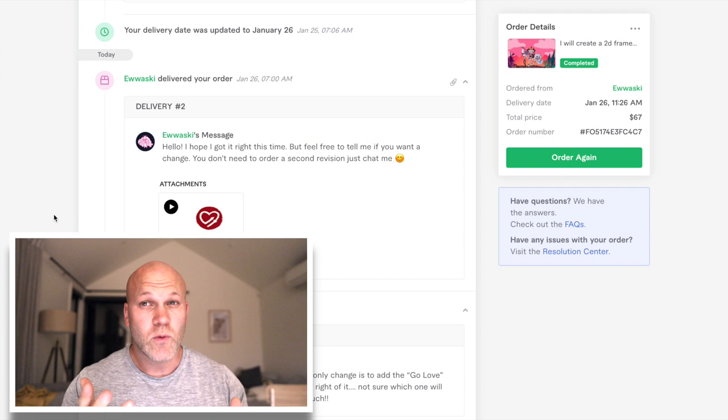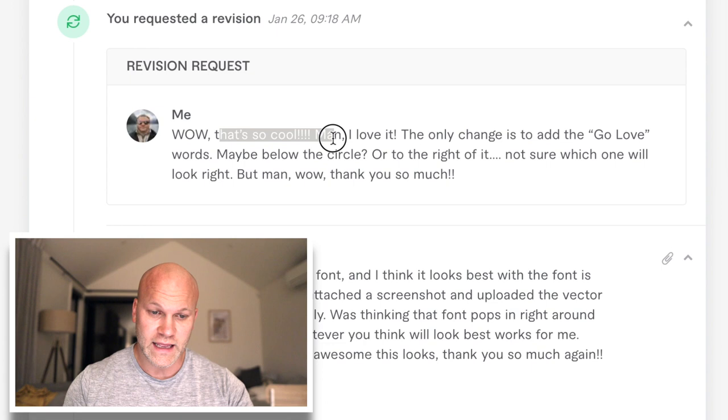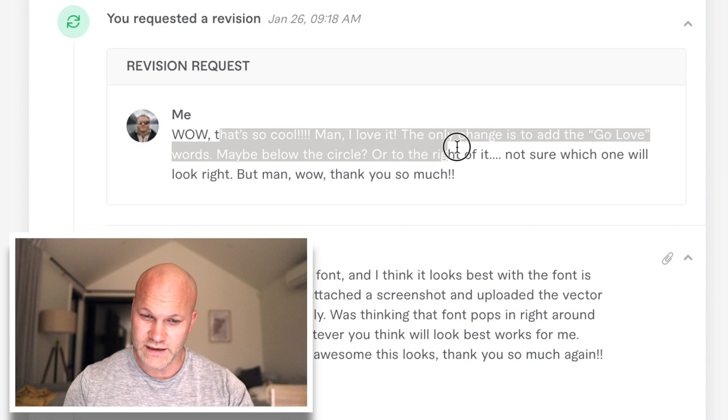But I said, wow, that's so cool. Man, I love it. The only change is to add the Go Love words maybe below the circle or to the right of it. Not sure which one will look right, but man, wow, thank you so much. So I realized when I said that, I didn't want to just leave it up into his hands again to figure out what looked right.